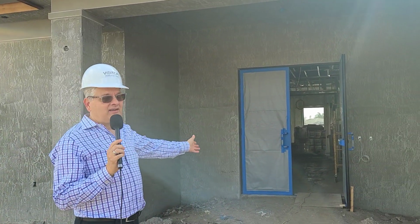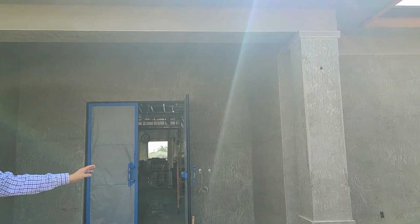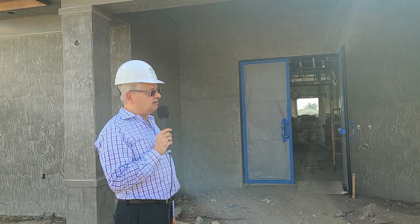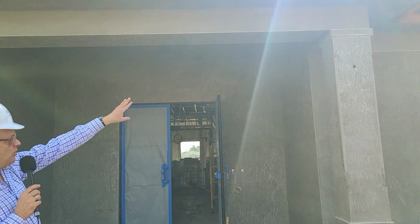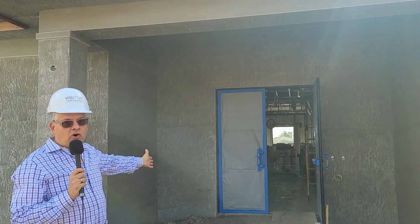All right, so the first thing that you notice as we walk up to the building is that the building has all been stuccoed. That's what the finish is going to look like, not the color. It's got to cure for about 20, 25 days, and then we'll start to paint it. But you can see the banding at the top, all the details on the pillars, and all the finished coat of stucco is on.